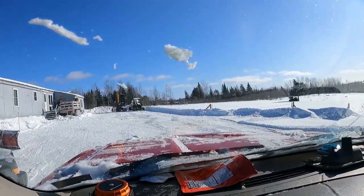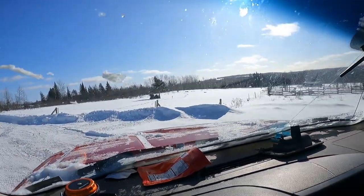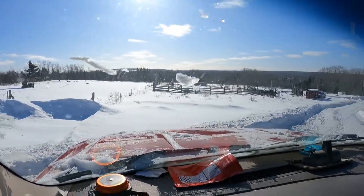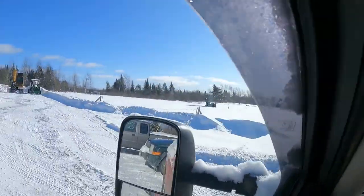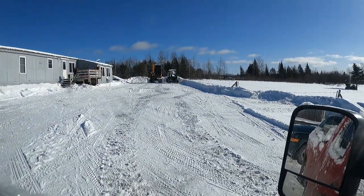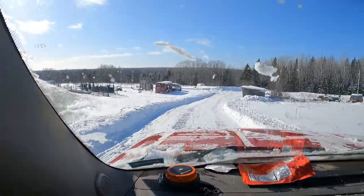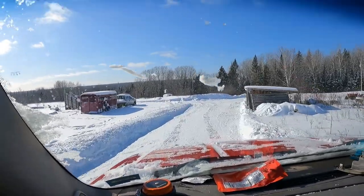I'm kind of bummed out that it's finishing up and there's more wood to cut, but I just got too much snow. Kept getting stuck with that little tractor, so I just parked the tractor in the processor there. I was just getting stuck way too much.